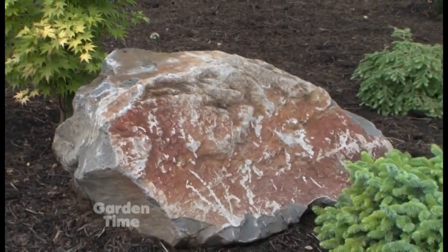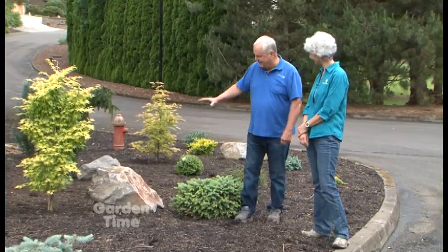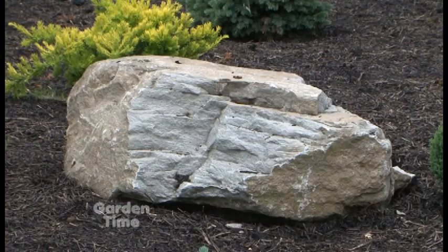And it's also not your typical round, just kind of lump of a rock. Yeah, it has some character to it. And it's similar with this rock over here, where it has a lot of layers to it. And you can see in that boulder there where it adds a lot of character to the rock too. So it's important that you do that when you're incorporating that into your landscape.